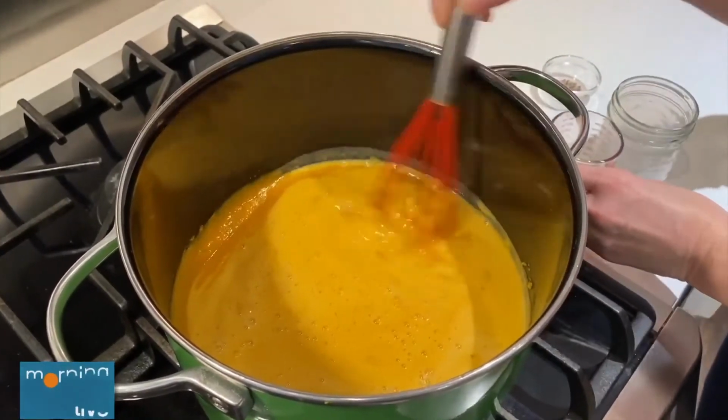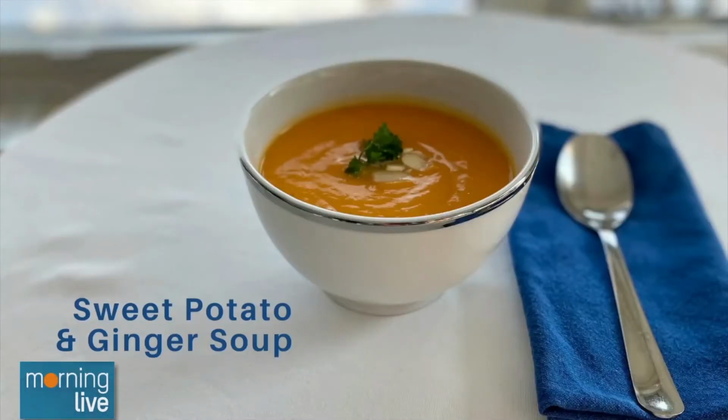That's the lime juice that I've just poured in. It gives it a bit of a zing. And there's our sweet potato and ginger soup. I've added some toasted almonds on top, a little bit of coriander, and I'd love for you to try it and tell me what you think.